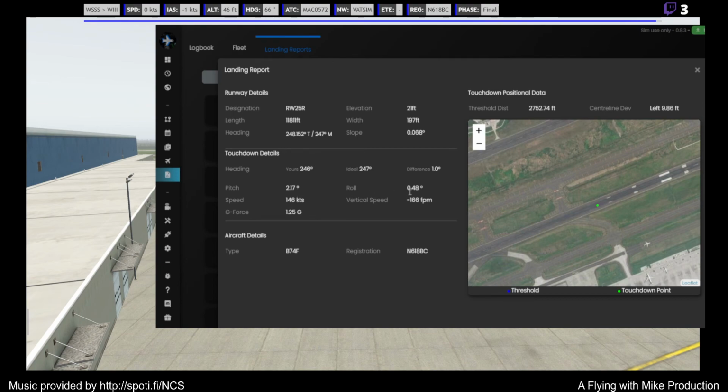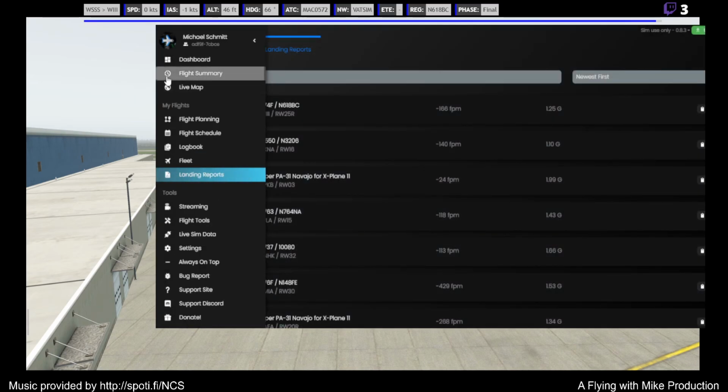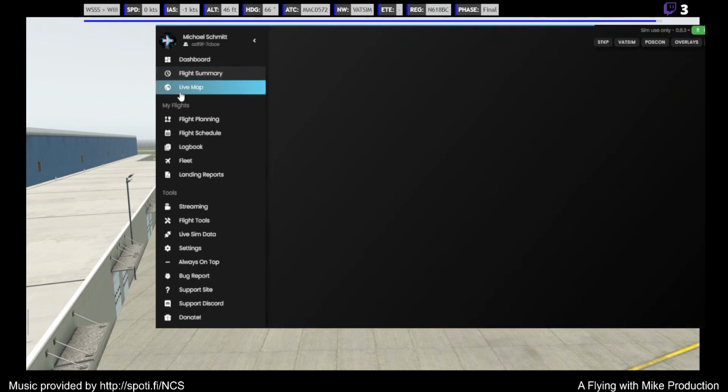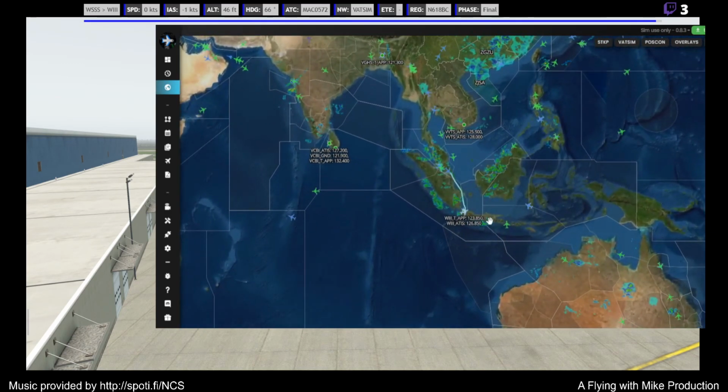And it should show pitch, and I'm trying to find it. There it is, 2.7 degrees up, so a good flare. And everything else, G-force, 1.25, so I mean, really a solid, really good landing. And so it's really a neat tool they got here in Sim Toolkit. I want to go to the live map first. He says cautiously.